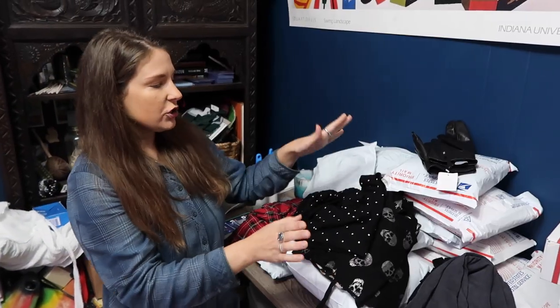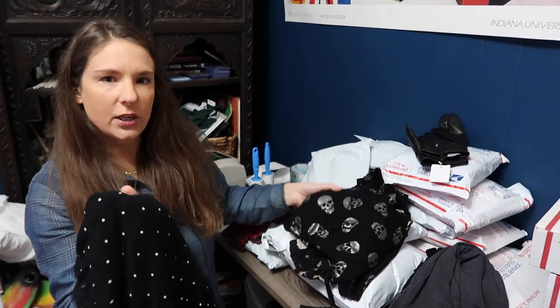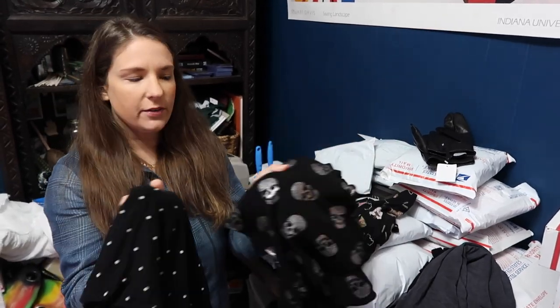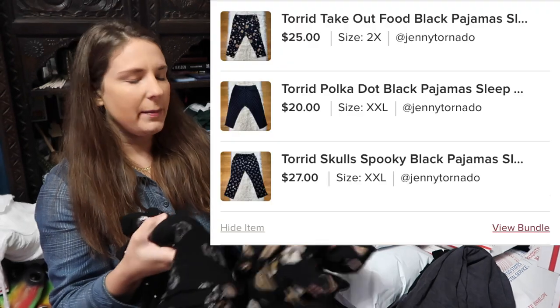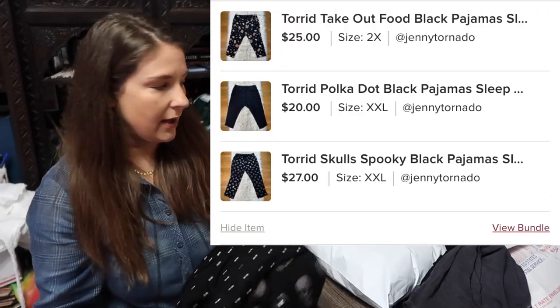And then on Posh, I made a deal with somebody who got three pairs of just comfy, stretchy pajama pants, three different prints. We made a deal for $55 for all of the pieces. Again, they're going to pay shipping on that.